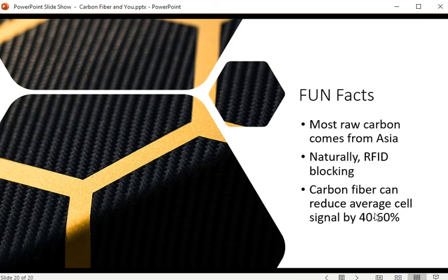Some fun facts about carbon fiber: most of the raw material comes from Asia, and only 6 companies have a 90% share of the market. It's very commonly used in high-performance applications. Carbon fiber products can be repaired. You just have to find an expert who knows enough about it to successfully do it. And carbon fiber is also RFID blocking. So that's why some wallets are made out of carbon fiber, so you're protected from credit card skimmers and other threats like that. And carbon fiber can also reduce the average cellular signal by 40 to 60%.